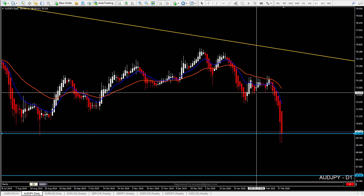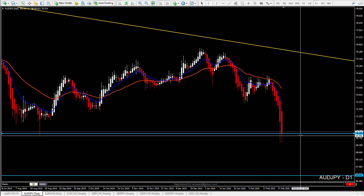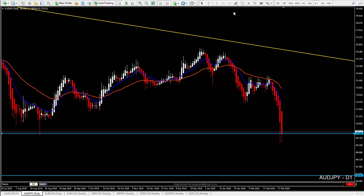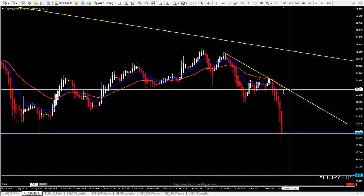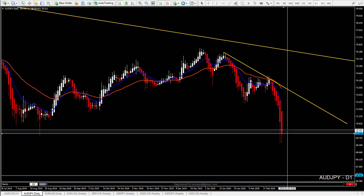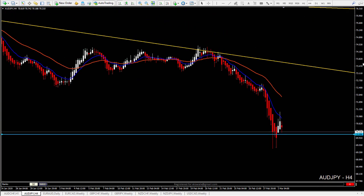If we look at the daily, again, a really sharp move. We see one candle went really fast. Price right now is piercing this support zone. We have this trend line on the daily chart. So after retracements, we look for sells as swing trading. Right now, only intraday scalping opportunities, definitely not for the swing traders.